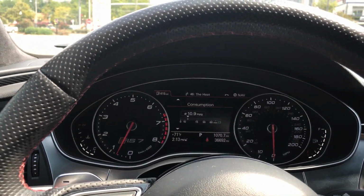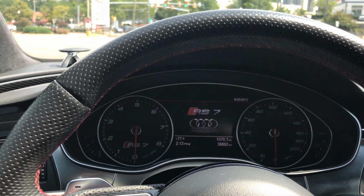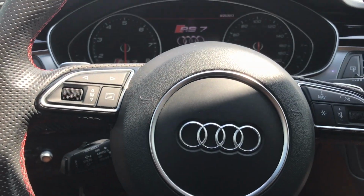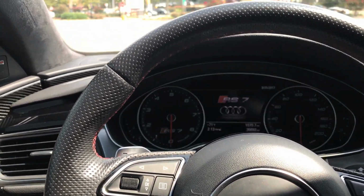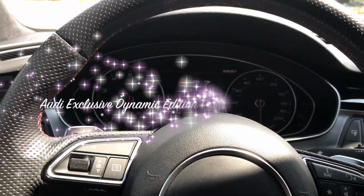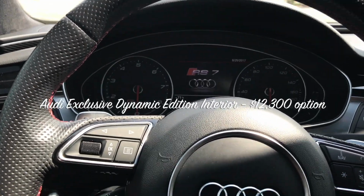We're gonna cut it off and start back up so you can just see some of the things that just really make this car so nice. The styling on this car, as you see, everything kind of goes in, but the styling on this car is phenomenal. And the Dynamic Edition was the first edition of the Audi RS7s that had the Audi exclusive interior. So what they did is they tried to showcase the very best in what the Audi exclusive shop could do.